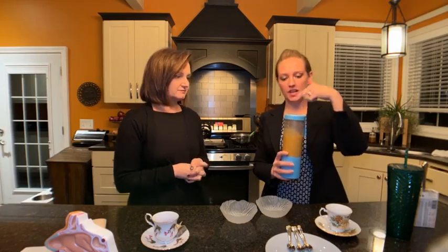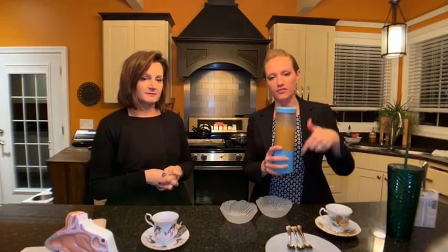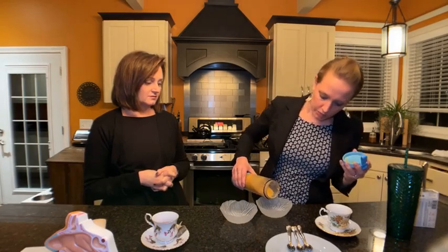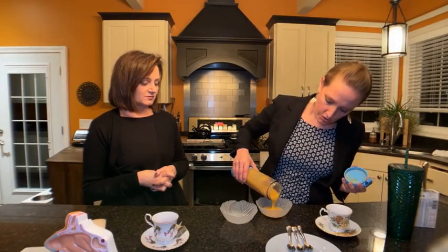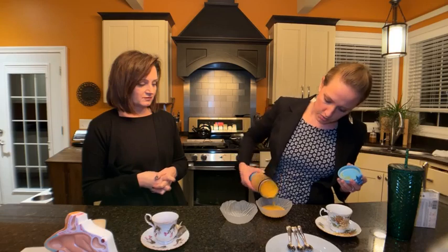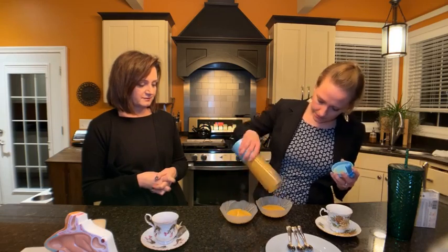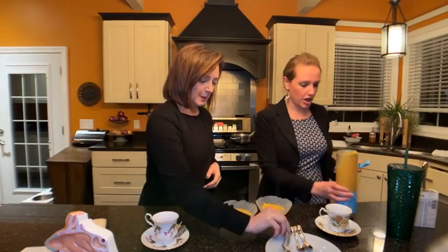So you probably saw that I unscrewed the top after it started to blend, and that was just to release the pressure, because anytime you have something hot, it builds pressure and can explode, and we don't want anybody to get hurt. So that looks pretty darn smooth. Yes, it does. All right. Let's give it a try.